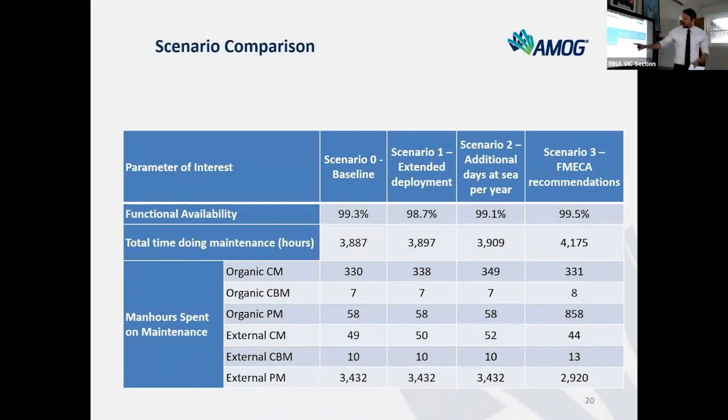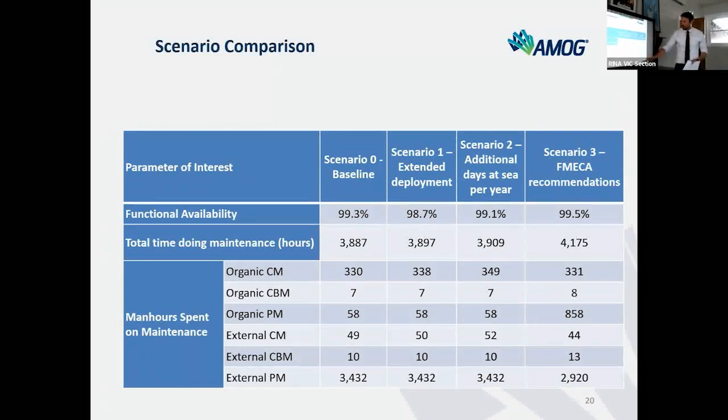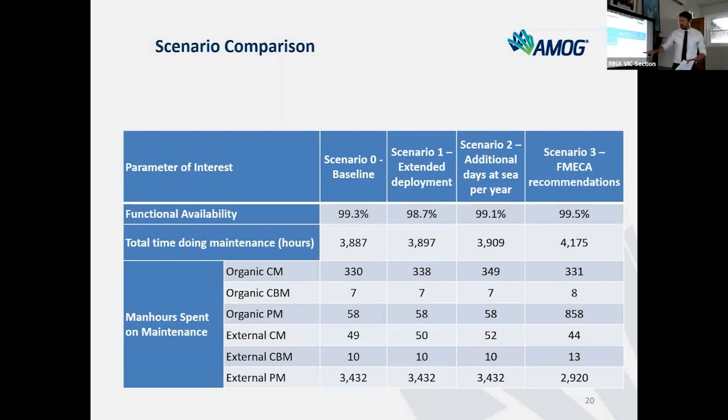You can also see here all the hours of maintenance that are being done and compare them. And this, like I said before, is a proxy for the cost, isn't it? If we do these FAMICA recommendations, you can see that the external preventative maintenance hours go down quite a bit. So that might be a good way to save money. But the catch is that the organic maintenance went right up. And so I don't know if the Navy would be very happy with us suggesting that they spend 17 times longer maintaining a few systems and doing a few FAMICA recommendations.